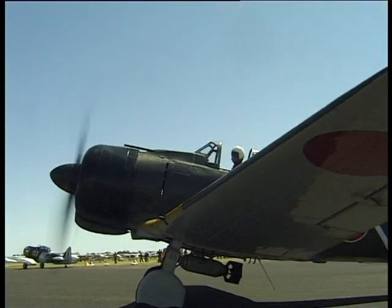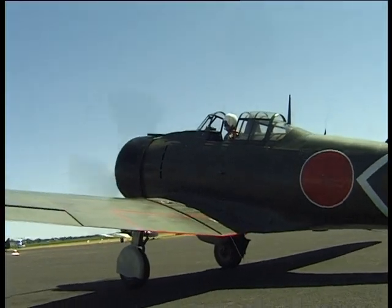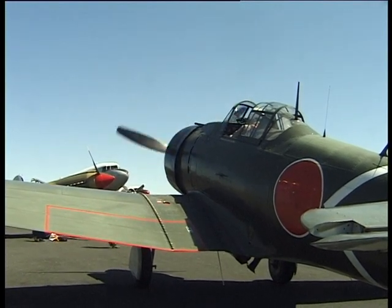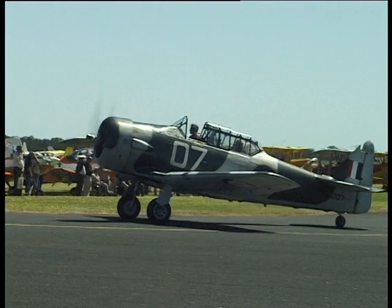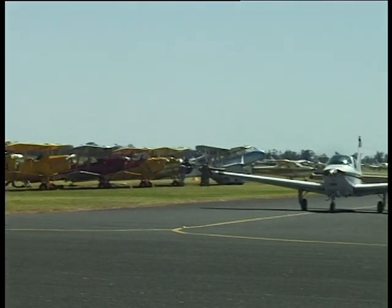Quite a few warbirds turned up. This is a replica Zero, which was built out of a T6 Texan. It looks very much like a Zero and is used in air shows as a Zero with the meatball rising sun emblem there on the side of the fuselage. And there are a couple of DC-3s. There were a number of other warbirds and a huge number of general aviation and vintage aircraft.